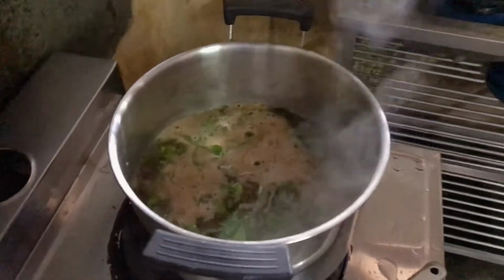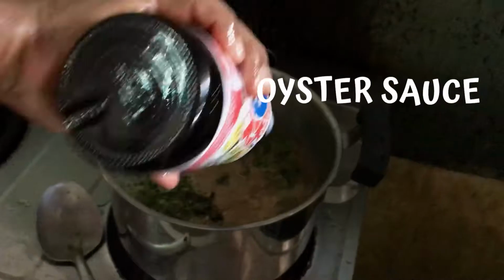It's starting to smell really good. Oyster sauce.